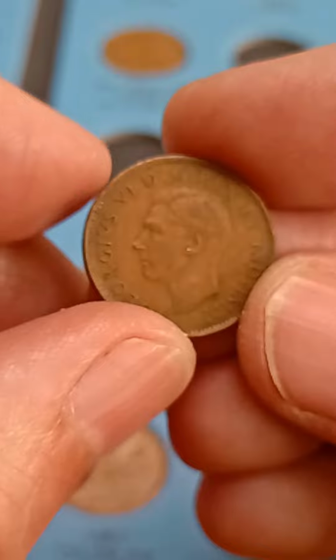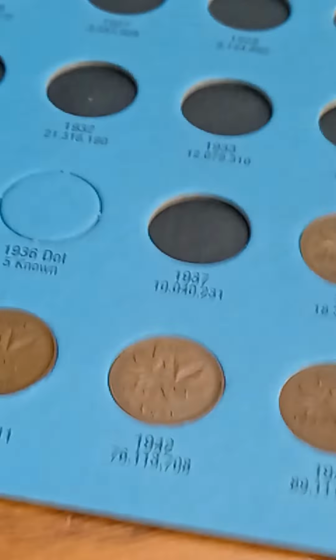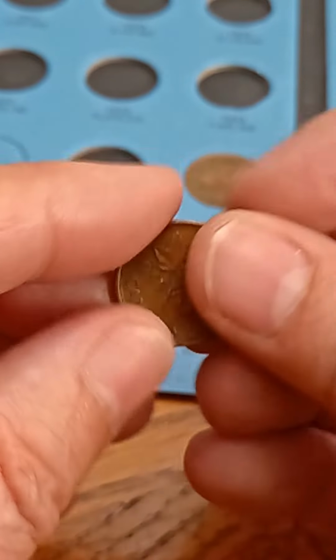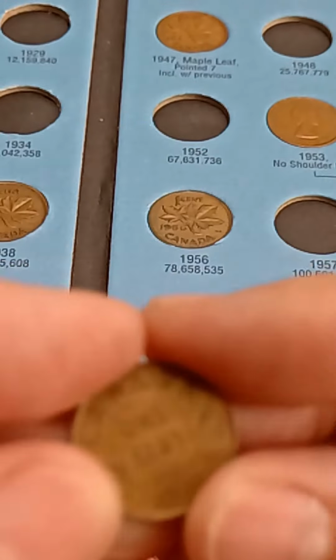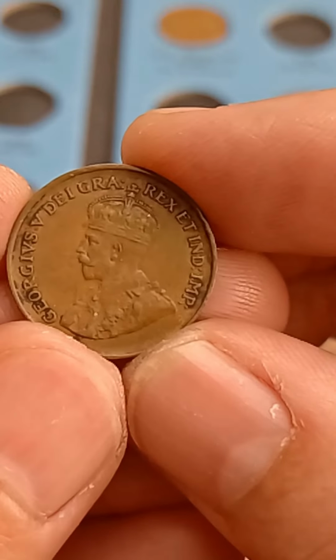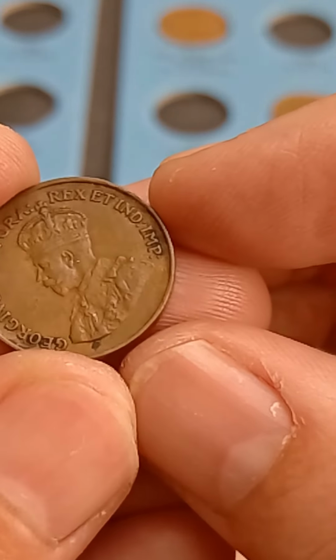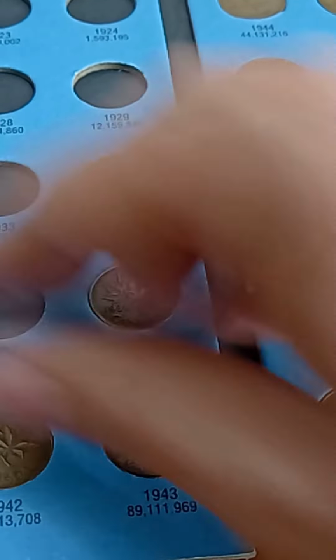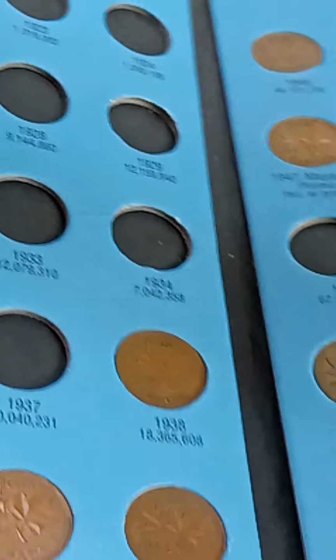All right, here's a King George V, Elizabeth's father, I believe. 1943, 89 million. Looks like that roll is going to be filled in soon if I find a 1939. What do I have here? 1958. Queen Elizabeth, young head, 59 million. Oh, here we go. Here's an older one. 1936. King George V. King. A little Latin going on there. Not sure what all that means. 1936. Goes on the first flap here. 8.7 million. Why is that one not going in?